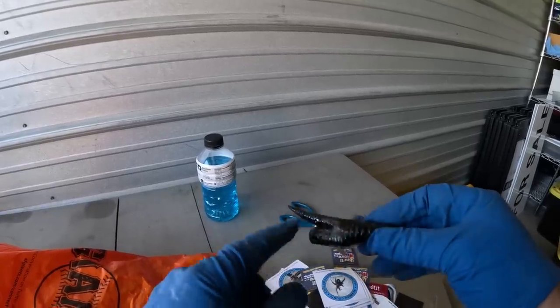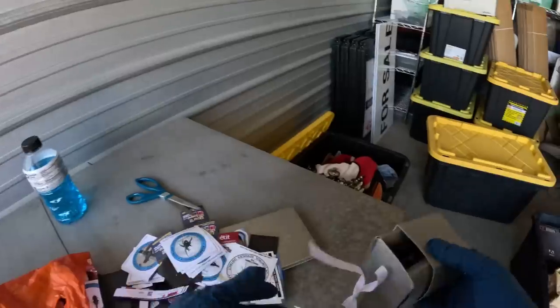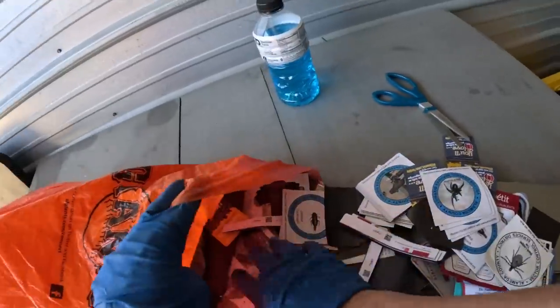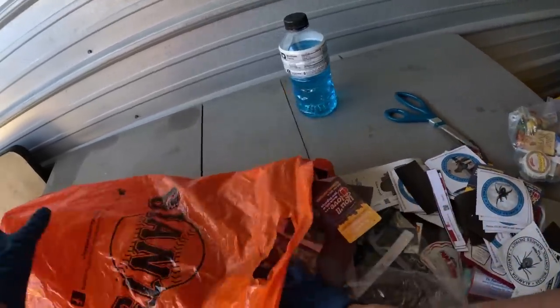I can't tell if it's real and been coated in something, or if that's just resin, like a replica. I don't know. I'm going to put that aside. There, it just slides open. It's a little weird. Maybe I shouldn't have cut the string. We got all these refrigerator magnets, and we got some kind of voodoo stuff, maybe.